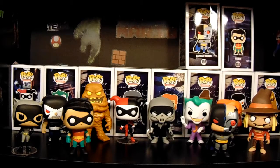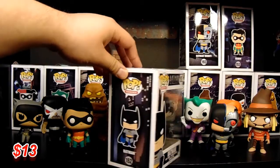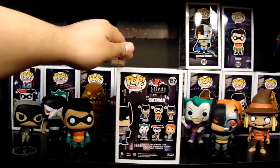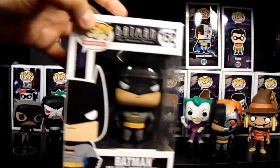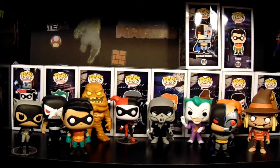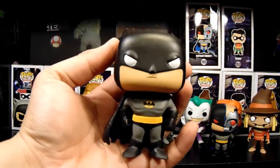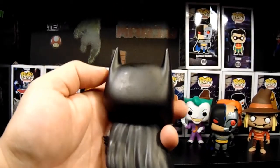Next up, we have Batman. This one looks funny to me, actually. Yeah? Yeah. This is how I think of Batman. Like, the design and everything. Well, I do think if it wasn't for Tim Burton's live action films, I don't think they would have eventually made this. I don't think so either.